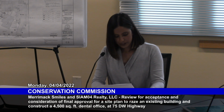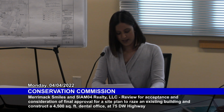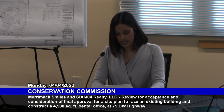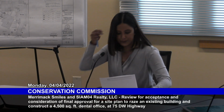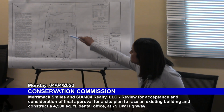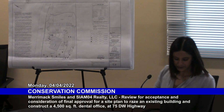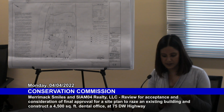So what we're proposing here includes razing the existing building and the construction of a 4,500 square foot, one-story dental office. And the site will be accessed via a single curb cut on Daniel Webster Highway. Additional improvements include construction of a driveway, associated parking, utilities, and landscaping. In terms of stormwater, we're proposing to create a high point along the property line, so that'd be here. And runoff from the entire parking lot will sheet flow and discharge into a proposed infiltration basin. So it'll slope downwards, and here is the infiltration basin. And additionally, the runoff from the roof area will be piped and will also discharge into the infiltration basin.